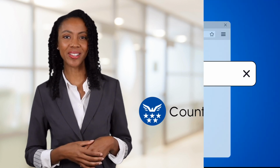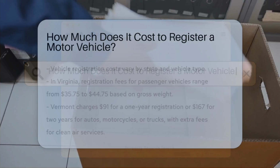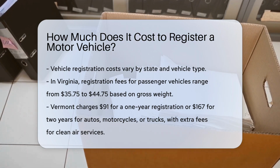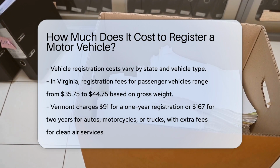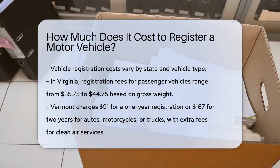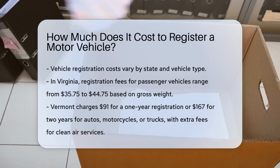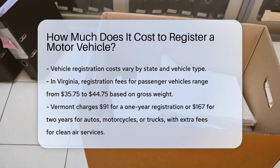Let's get started. How much does it cost to register a motor vehicle? Registering a motor vehicle involves several steps and various fees, which can differ significantly depending on the state and type of vehicle. Here are some key points to consider. Vehicle type. The cost to register a motor vehicle varies based on the type of vehicle. For example, in Virginia, the registration fee for a passenger vehicle can range from $35.75 to $44.75, depending on the gross weight of the vehicle.